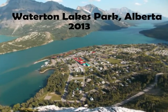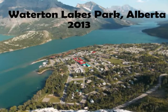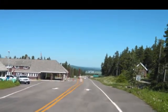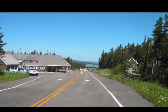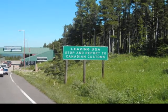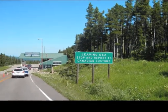Waterton Lakes, Alberta is one of the most beautiful places on earth. We have gone there three times now. This is us coming in to customs. The U.S. customs is on the left side and the Canadians are on the right. And we made it through customs fine.